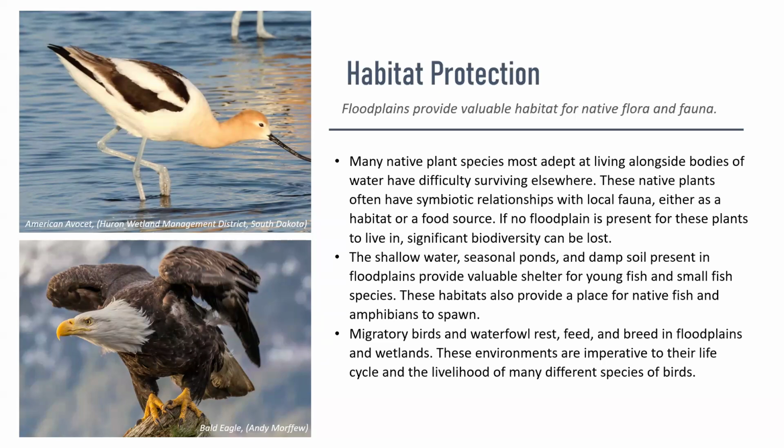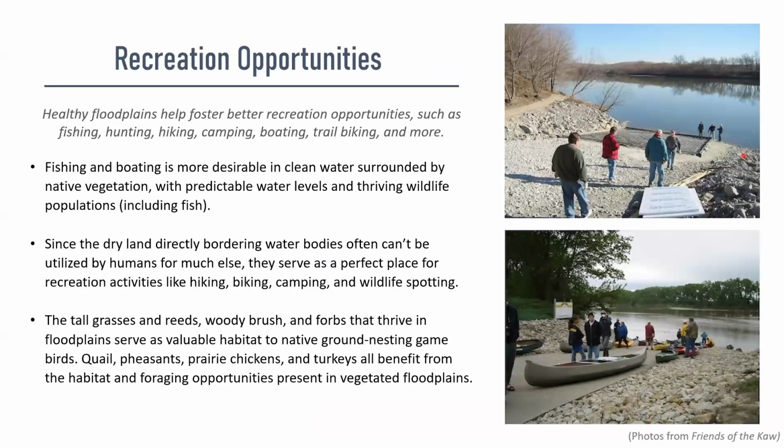Addressing that habitat for waterfowl, we have recreation opportunities. Tying into the previous slide, upland game bird hunting is really popular in Kansas. We generally have a pretty healthy population of game birds, though in recent years that has been struggling a bit. The vegetation, the tall bushes and grasses that grow in floodplains, are incredible habitat for ground nesting game birds like quail, pheasant, grouse, anything that nests on the ground and takes shelter in that brush.